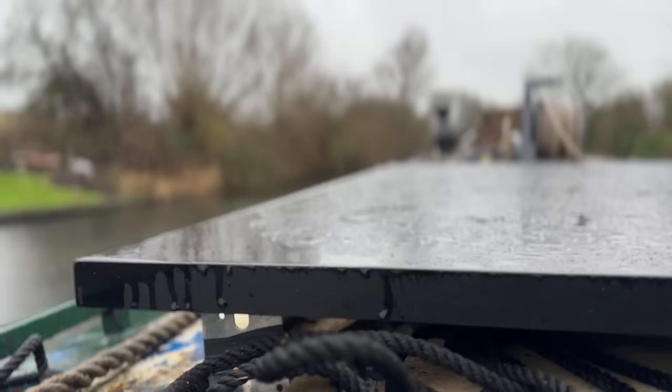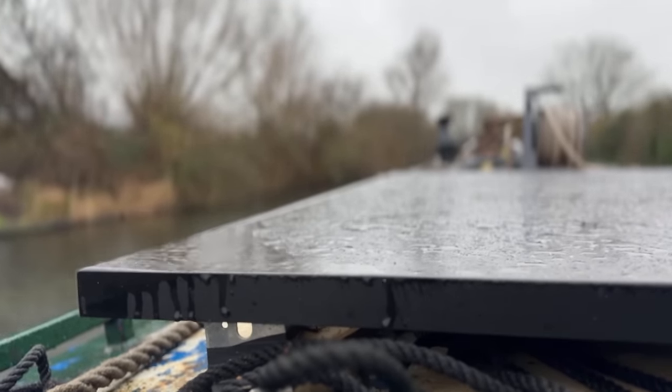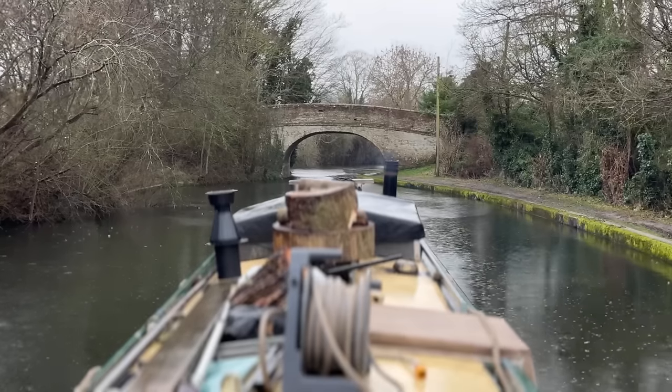Well, I haven't got my glasses on because it is raining so much, it's just going to get all over the lenses. But I'm almost at my destination. It's just about a mile around the corner and then I'm there. I can fill up with water and moor up and then go to the pub. Yeah, that's happening.